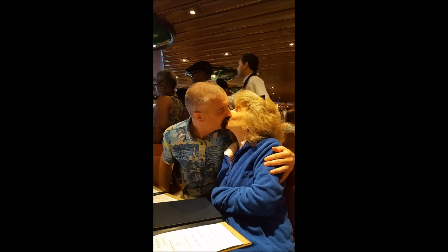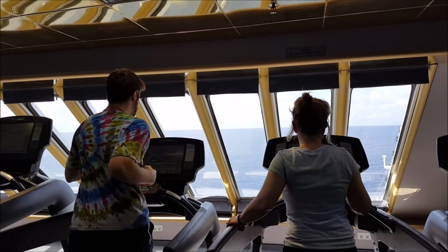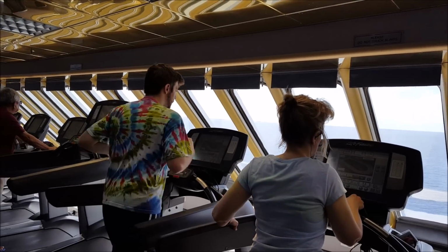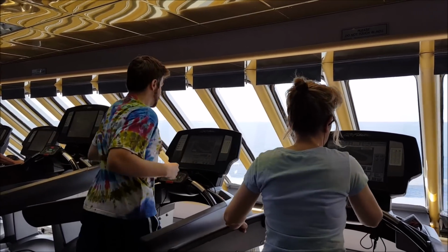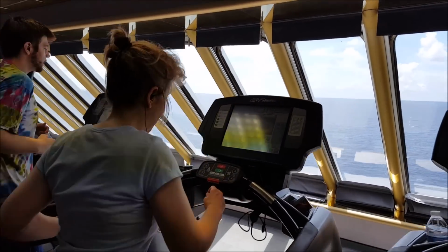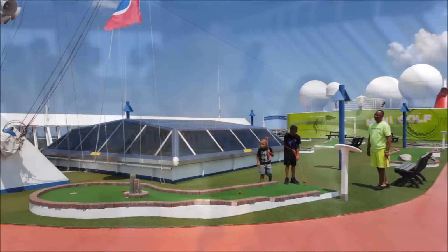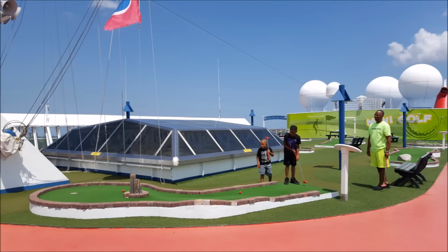Dinner's over, time to work out, hey? My son and my wife working out in front of the ship, looking out. Nice view of the ocean. She's nutty, by the way, working out. She has to work out every day, about 5 miles a day. Yep, every day. Besides mini golf, what else is there to do on the ship?